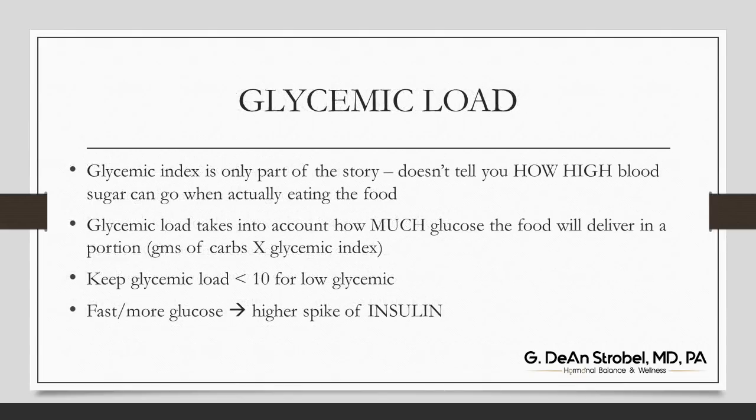What is a glycemic load? So glycemic index, which we discussed on the prior slide, is only part of the story. It really doesn't tell you how high your blood sugar can go when you eat the food. Well, the glycemic load takes into account how much glucose the food is going to deliver in a particular portion.